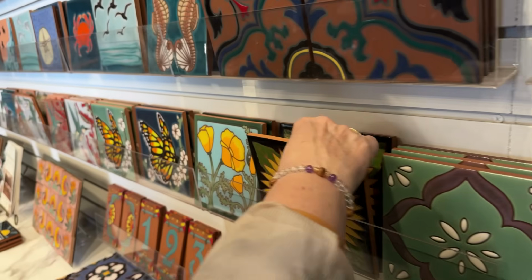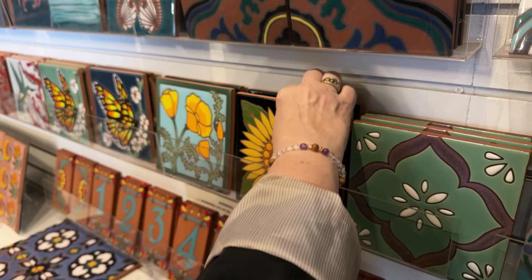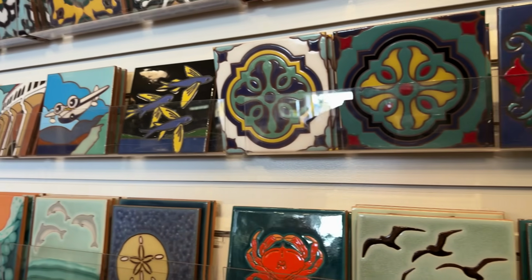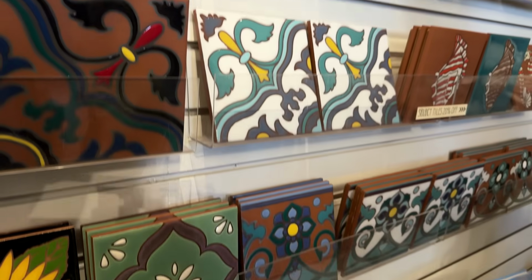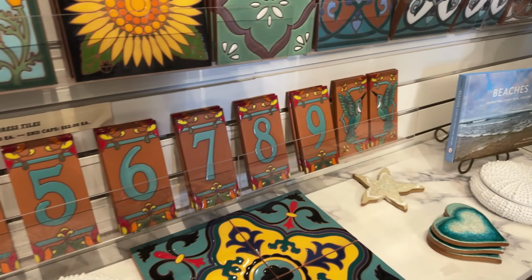Let's look at this one. Look at the quality of the work. Yeah, they're $45 a piece. Well, as beautiful as these are, they're $40 to $50 a piece. So again, for resale, that's a little pricey. But if you guys come to Catalina, maybe you can grab one.